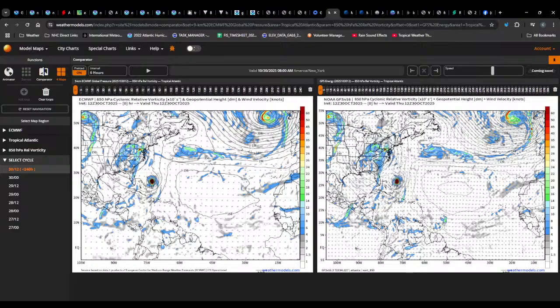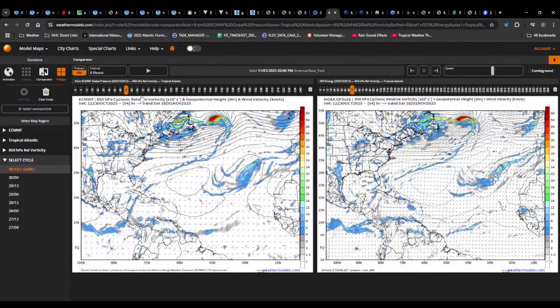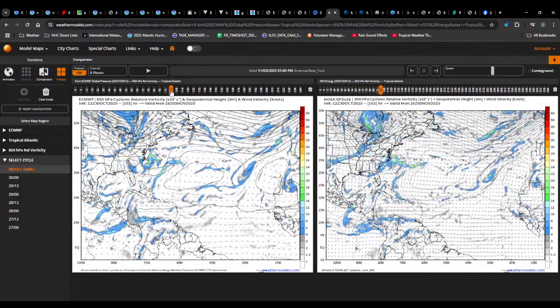This is the 850 millibar cyclonic vorticity. We've got the Euro on the left and the GFS on the right. Now, it's very obvious where Melissa is. This measures areas of spin or energy at about 5,000 feet above sea level. And I say sea level this time and not above the ocean surface because I want you to keep a close eye on the United States. I'm going to run this forward 240 hours, which is 10 days. And what we notice is the frequency in which these low pressure areas are moving through. Here comes another one.